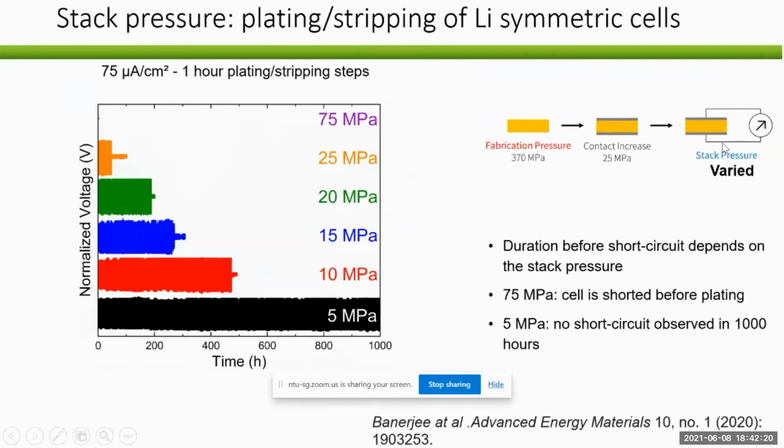Okay, and then see how the cell works. Now surprisingly, when you apply the 75 megapascal pressure, the cell instantly shorts. The lithium creeps inside and immediately shorts. But when you reduce the pressure to 25, 20, 15, 10 or 5 megapascal, at 25 megapascal the cell shorts around maybe, I don't know, 25 hours.